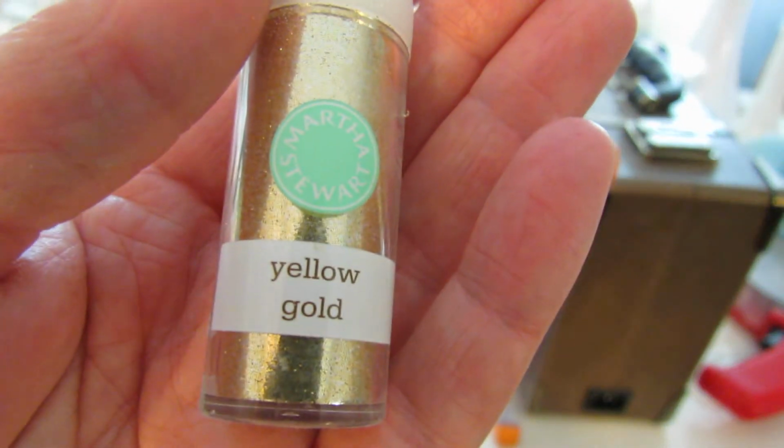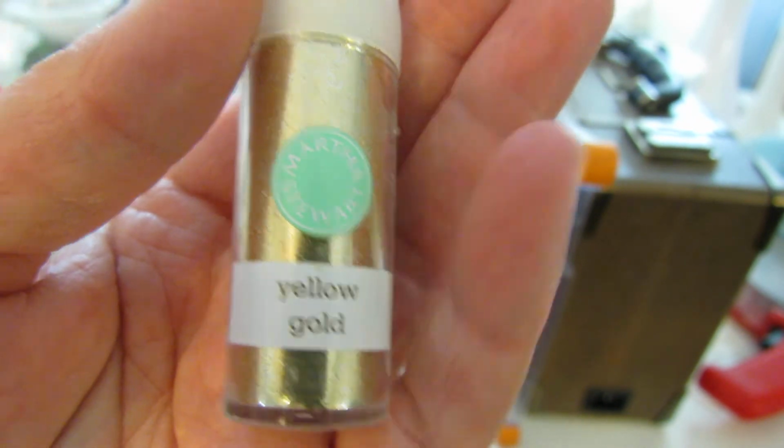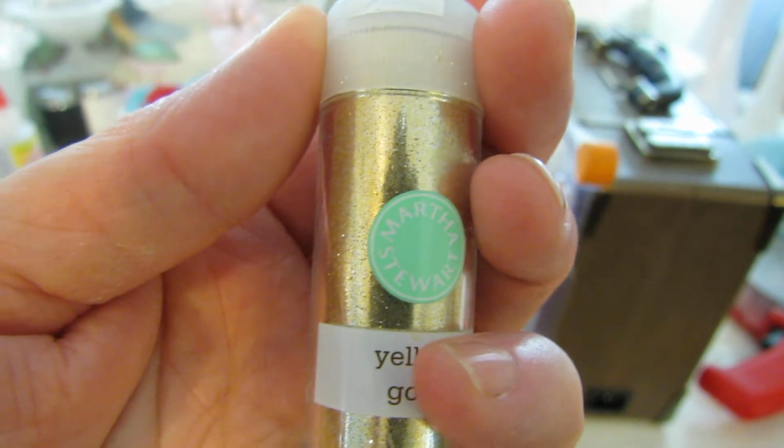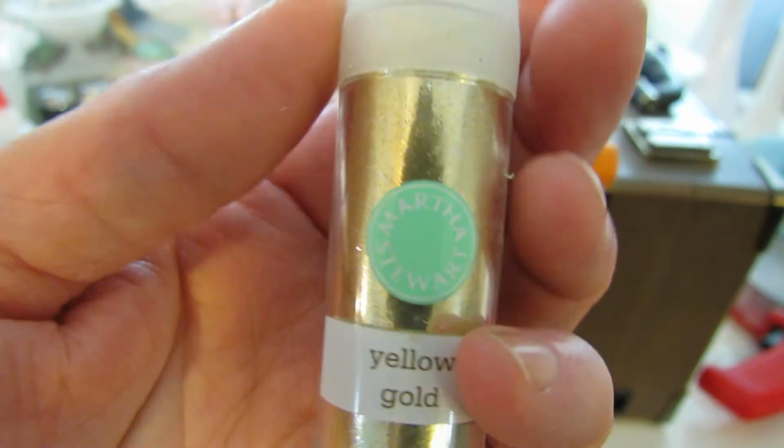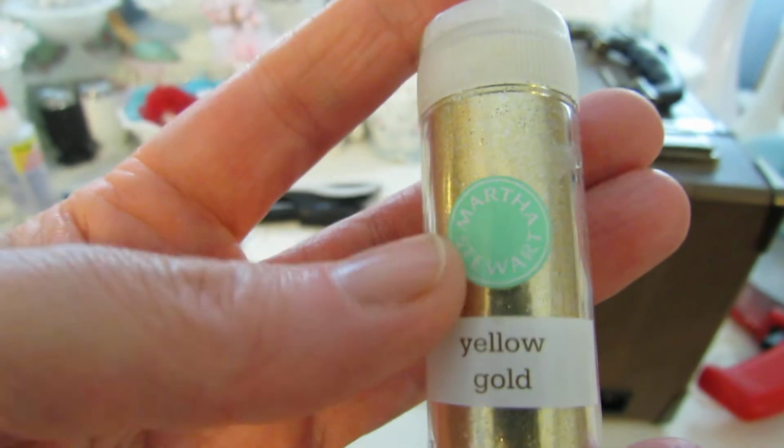So that right there, this is the Martha Stewart glitters. I bought the set from Walmart like 4 years ago, and I have used them ever since and still have a long way to go. And I love them. I use them a lot. So definitely the Martha Stewart glitters.